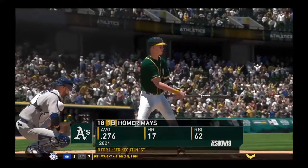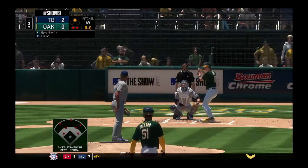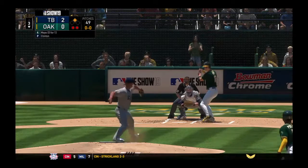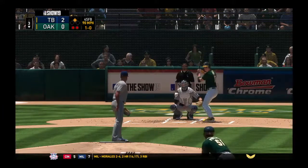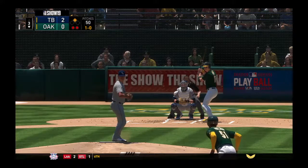Striding in for Oakland, Homer Mays. He'll look to bounce back after striking out his last time up. Yeah, and kind of shocked he got blown away with a fastball. You could tell he was late on that one. And we'll see if he tries to cheat to something this AB.